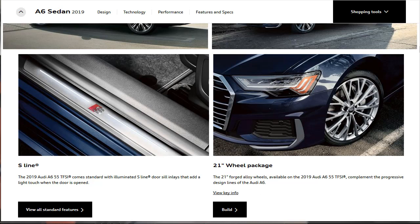And then over here on the right, they're talking about a 21-inch wheel package. We're all over that. Those wheels look gorgeous. I like them a lot. The 21-inch forged alloy wheels are available on the 2019 Audi A6 55, right? So apparently you can't get this on the 2-liter turbo. You can get it on the 3-liter turbo.